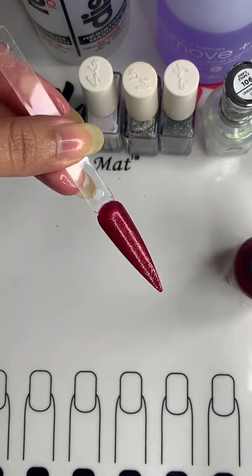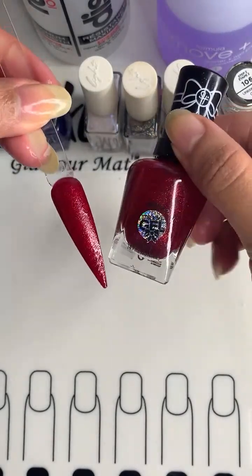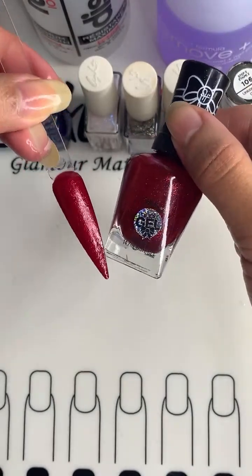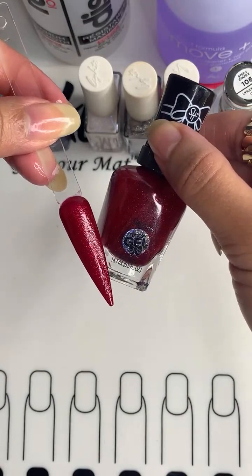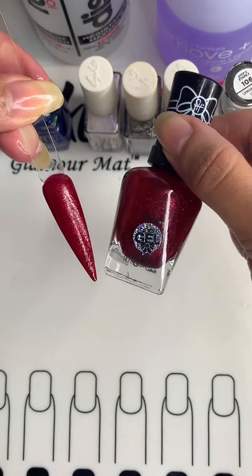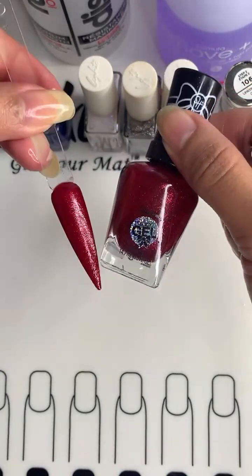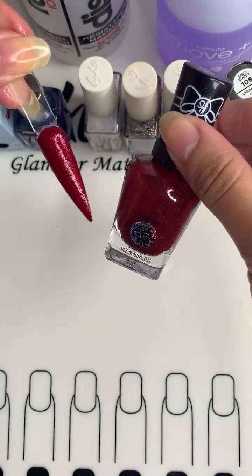So this one again is the Read It Twice by Sally Hansen, and it is part of their Miracle Gel line. One thing I want to mention is that with the Miracle Gel line, you want to have the Miracle Gel top coat to really make this polish come alive, and then I would recommend adding another shiny top coat on top of that. So this one is just stunning. I love it.